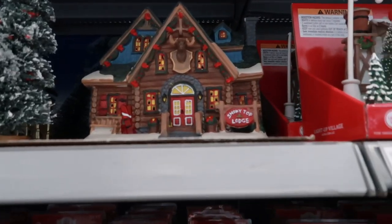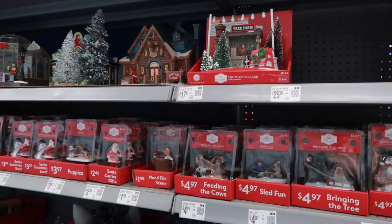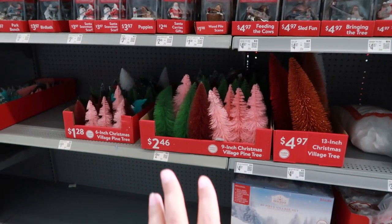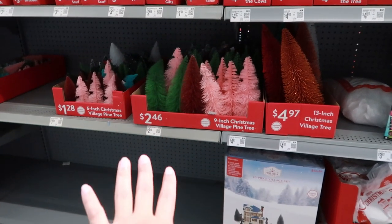What does that say? Smoky Top Lodge. Wow. Oh, and then they have these maybe that you put on top of them. I have no clue. Oh, look, the little trees. Can't remember what the bundle that Target did. I don't know if it's better than this deal.